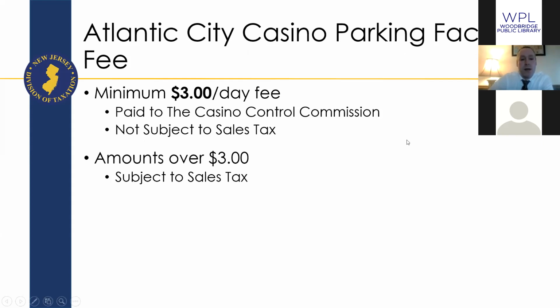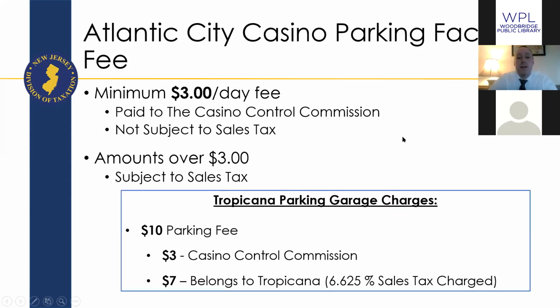And let me show you on the next click. Tropicana Parking Garage charges a $10 parking fee. They're going to charge the $3 Casino Control Commission fee, which is not subject to sales tax, and they're going to charge an additional fee for whatever reason that they're charging for you to park in their lovely parking garage. And that fee, they are saying it's $7. That's fine. They can make up whatever amount they want. And they are going to charge the full sales tax amount on that fee.